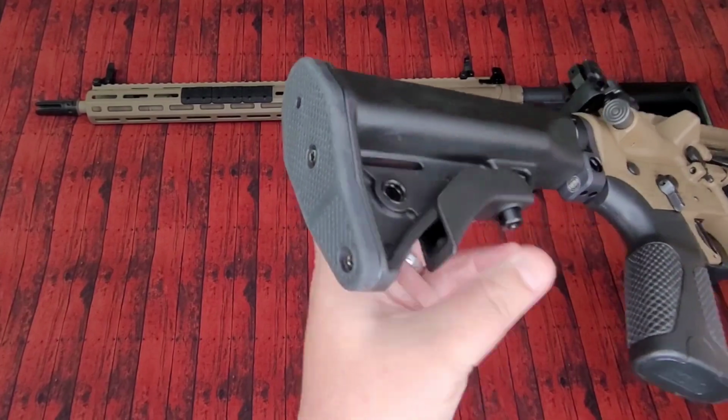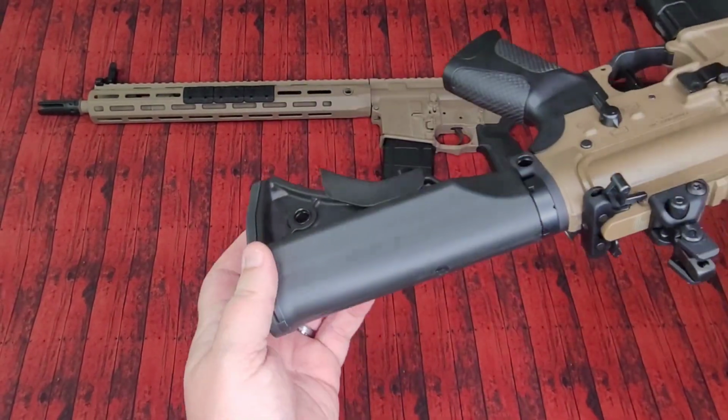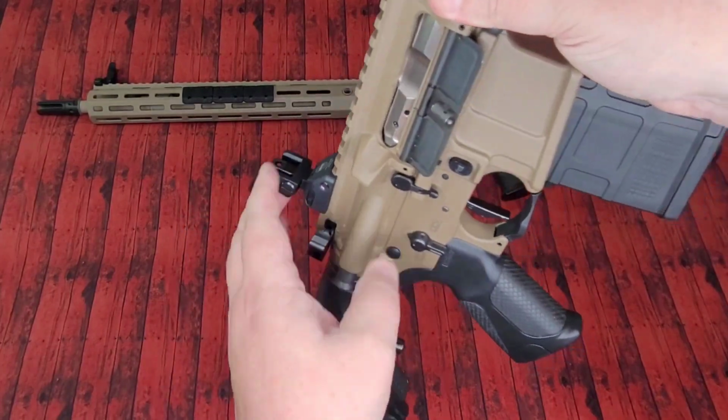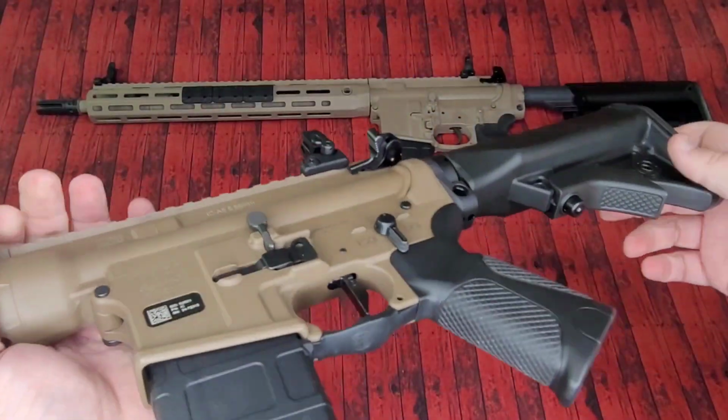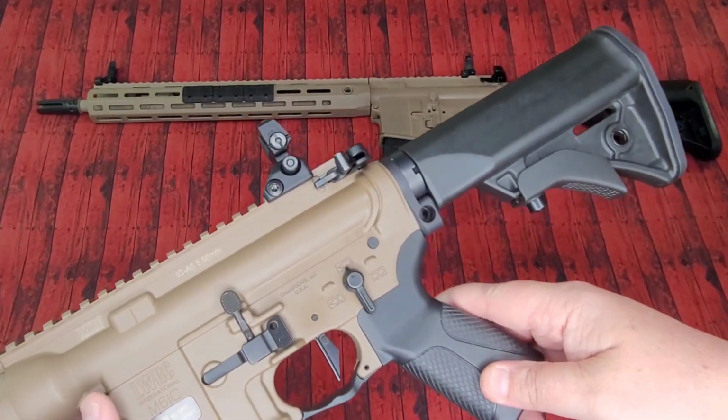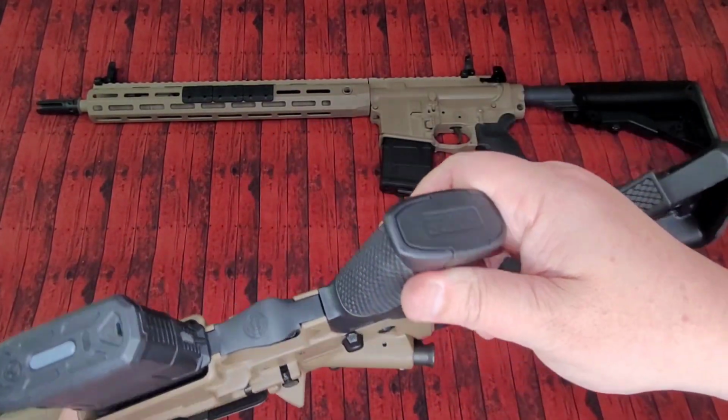The reason that that is compact is because it is able to be utilized a lot easier with body armor, with plate carriers and things of such, because those straps do tend to get in the way, and if you have a larger stock, then it just makes it a lot more cumbersome and hard to utilize with body armor.